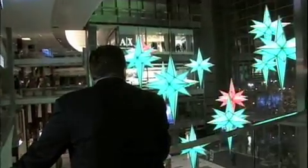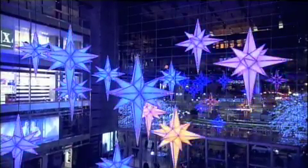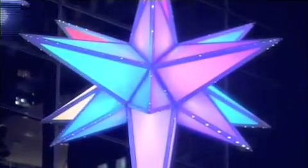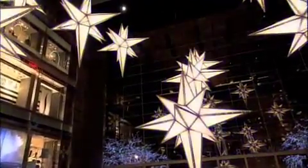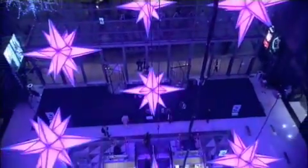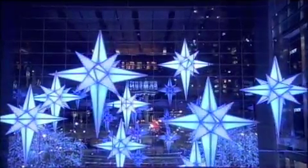I'm really excited. Each star houses 9,000 LED lights and 12 strobes, giving 11 million color variations, which light up in time to the music playing throughout the atrium. This job started with a goal to become iconic, not just in New York, not just in the United States, but worldwide.